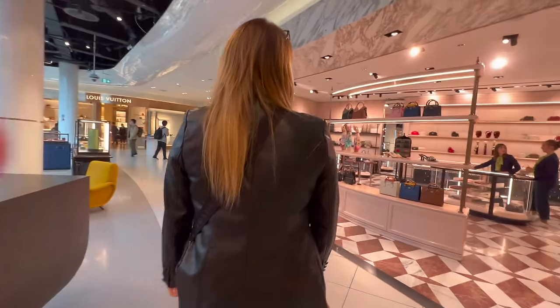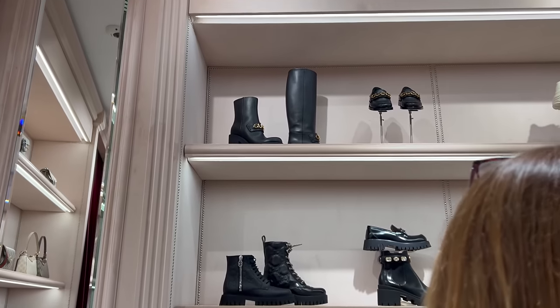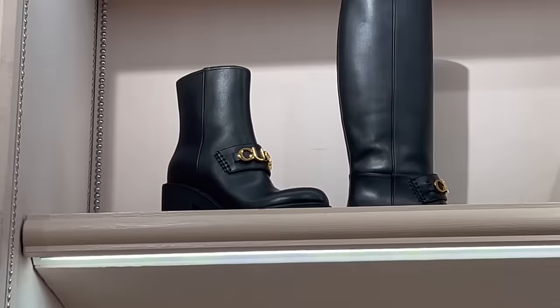That looked a bit weird. And now we got Gucci. Look at the boots that Mum's found. I can't get it. Oh my gosh.